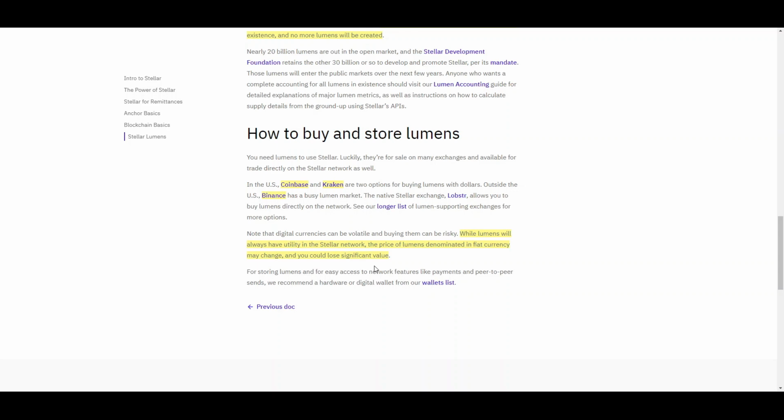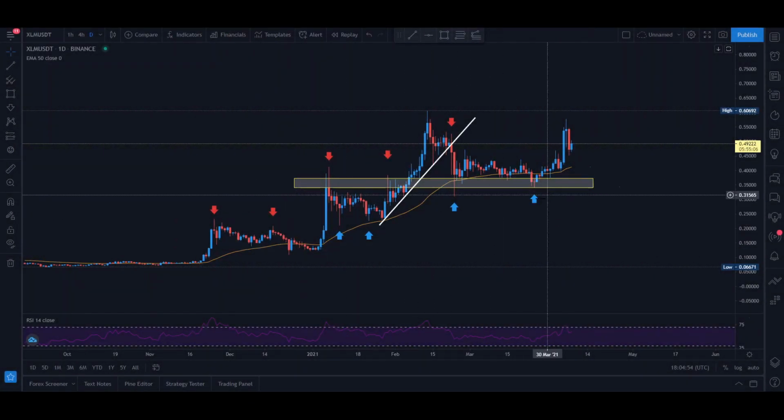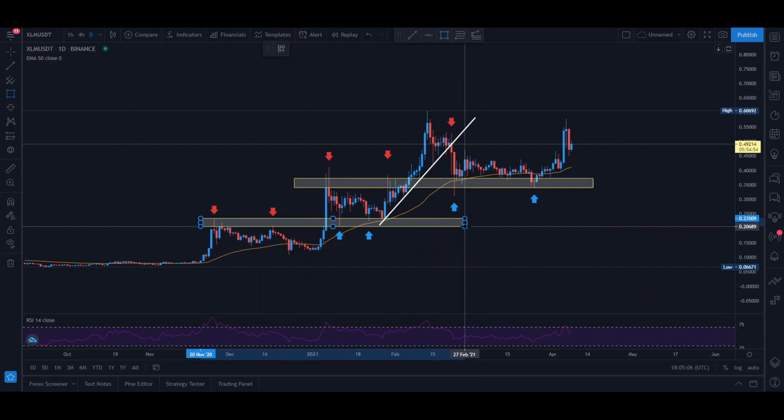We're going to take a look at the technicals very quickly, so I'll be right back. So let's do a quick rundown of the technicals. I'm going to show you a few important things. Now, the first thing that I do every time I try to examine a chart is plot out the important support and resistance levels. This is one of them that I can see from the past around the 20-cent mark.